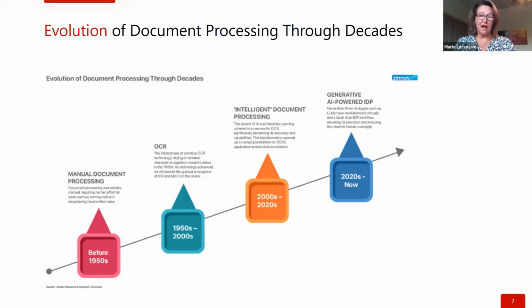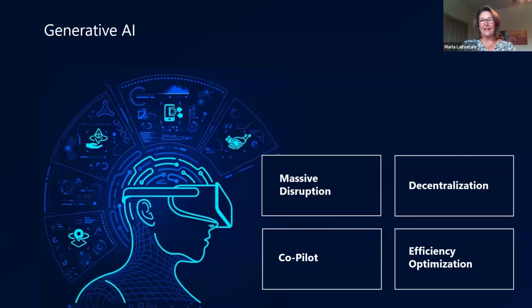Now, what you'll also find today is that much like OCR and manual processing kind of worked together, you'll also see the importance of having an IDP platform and solution when you move into the generative AI-powered IDP evolutionary scale. So hopefully this gives you a little background on where documents are.